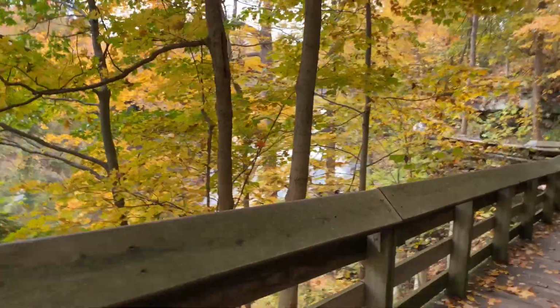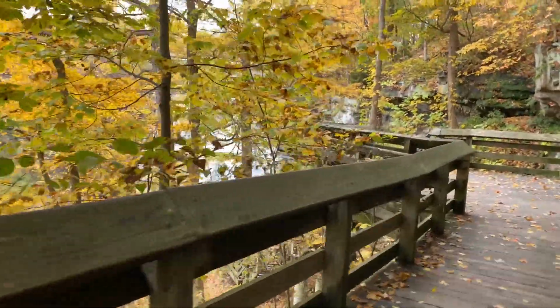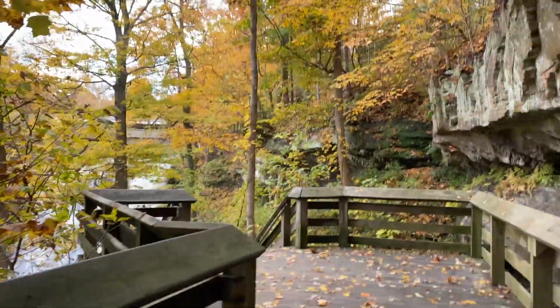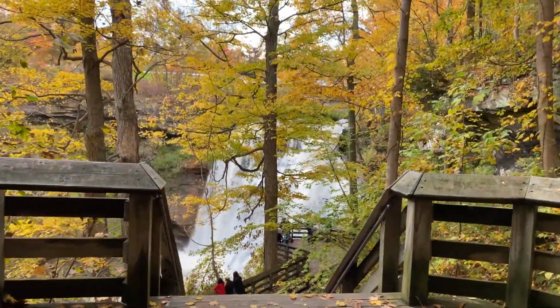So we are at Cuyahoga National Park. We are checking out the 60 foot fall, Brandywine Falls. So gorgeous here. Perfect time to go. Today is October 13th. And wow, look at this.